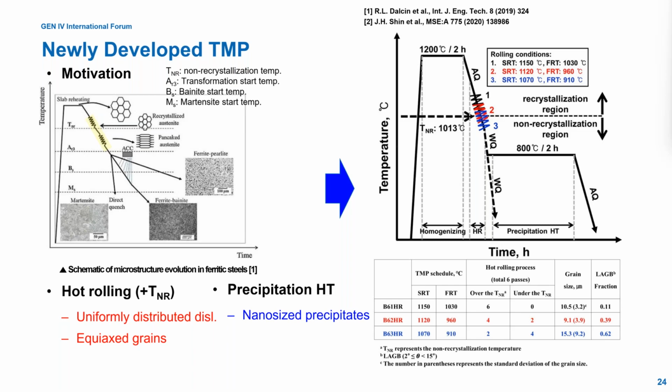Under the rolling condition of 1HR, all 6 rolling passes were above the TNR. For 2HR, 4 rolling passes were above the TNR and two were below the TNR. For the 3HR, 2 rolling passes were above the TNR, and the rest of the passes were below the TNR. Thus, from 1HR to 3HR, the number of rolling passes below the TNR gradually increased, as you can see in the table. The details regarding the rolling condition are presented in the right bottom side of the table.